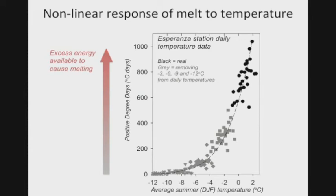And so if we think about that in terms of the amount of energy above that threshold that's available for causing melting, we can simulate this by, again, using the Esperanza station data. We can see there's this exponential relationship between mean summer temperature and the energy available for causing ice melt. So what that's telling us is that because in the Antarctic Peninsula the summer temperatures are already close to zero, if not above zero sometimes, this is a really vulnerable part of the climate system in terms of ice melt, because even a small amount of further temperature increase can have a large impact on the amount of summer ice melt.